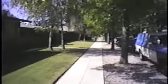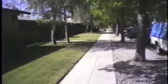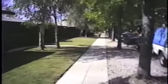Was there a block called run? No. About half.